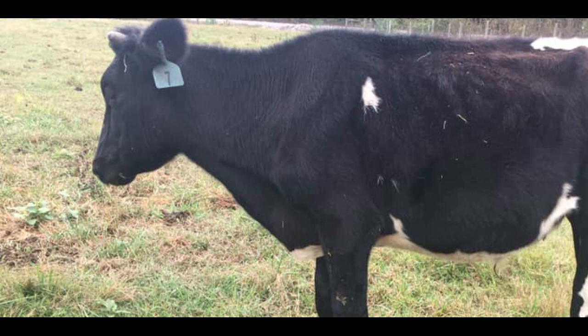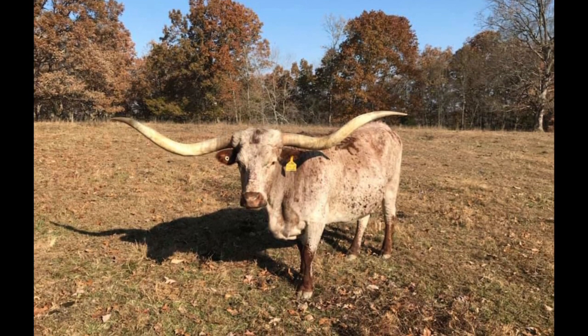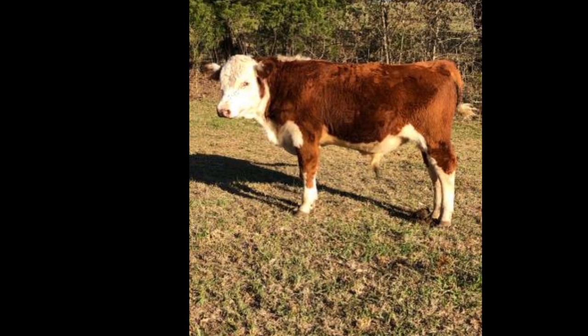There are meat breeds that are specifically bred for meat, and there are breeds that are just bred for dairy products. But you can still eat a dairy cow. So, let's look at some of these breeds.